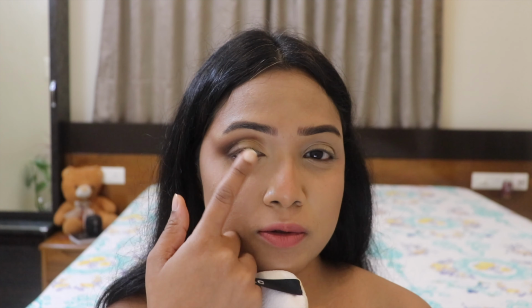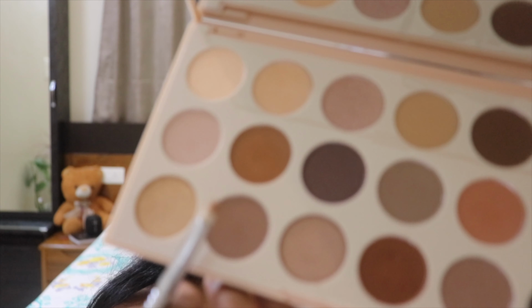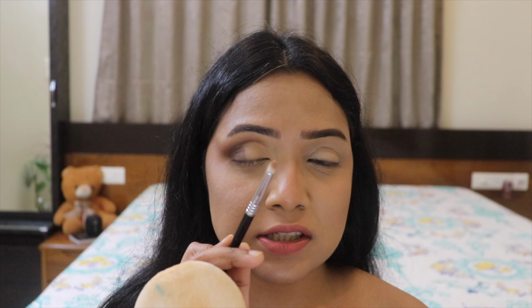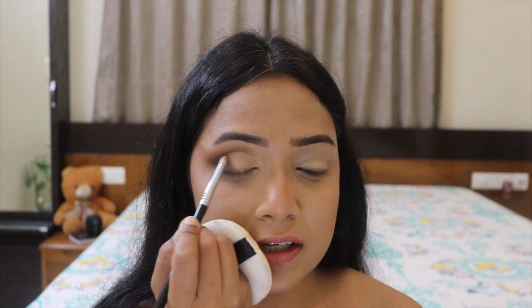So now at this point, when you can see that I'm done putting on that shade onto this cut crease portion of my eye, I'm just going to go towards another shade, which is basically this one over here. I'm just going to shade this portion of my eyes where the light shade is meeting the dark shade, and I'm just going to diffuse that marking so that it doesn't look harsh and unreal. So I'm just going to take that shade onto my brush and shade that area.